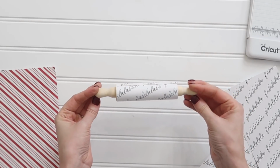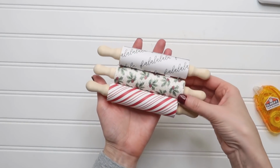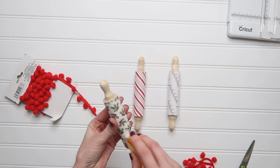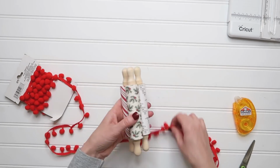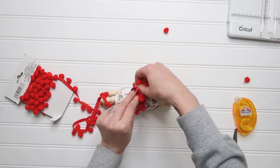So what I did is went ahead and added a different scrapbook paper to each one of the rolling pins. So I had a nice set of 3, and then to attach these all together to make a little bundle or set, I'm using that trim to wrap around it, just tied a knot into the top. And you can use these individually, but I thought it was kind of cute and it looks really nice on my little tray in the corner of my kitchen.